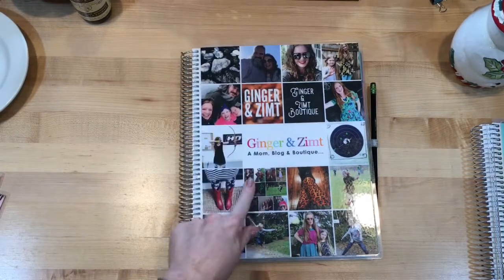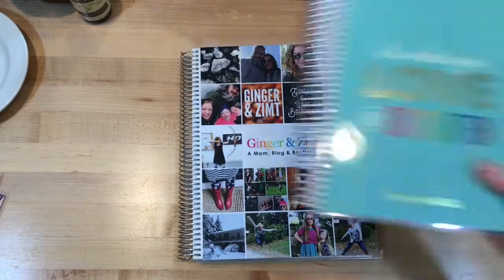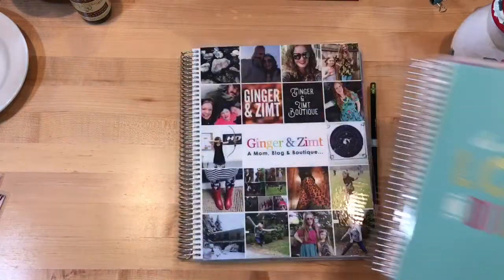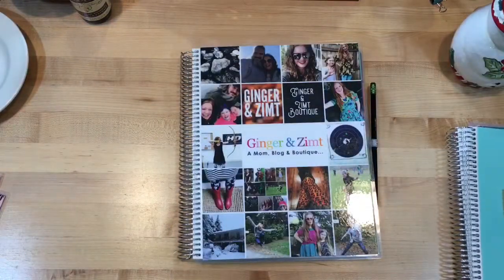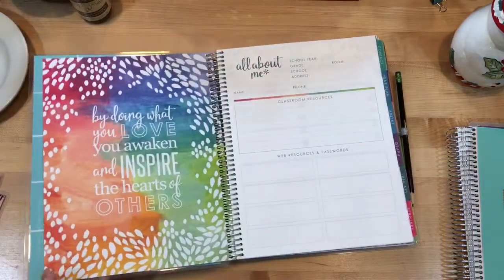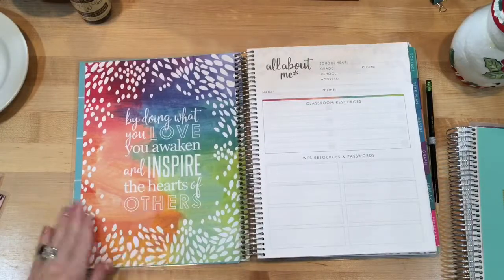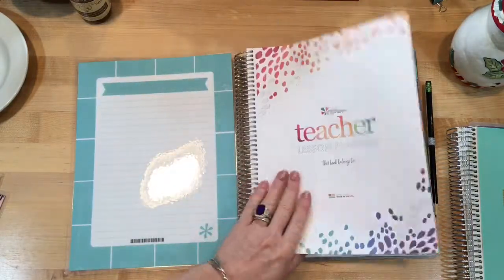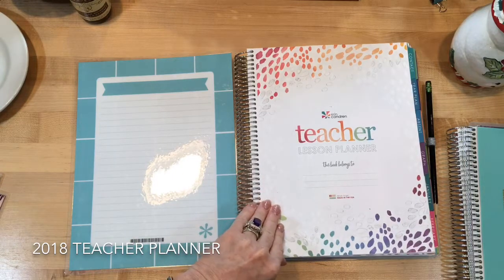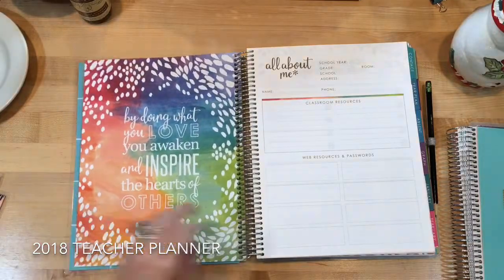So here is the Erin Condren Teacher Planner. And I'll show you, there's the Life Planner. So there's a big difference in size. The Teacher Planner is, what is it, like 8 by 10 or normal, whatever standard paper size is, 8 by 10, 8 by 11, something like that. And first I'll just take you on a little look through, and then I'll go ahead and tell you how I hacked it and how I would hack it.